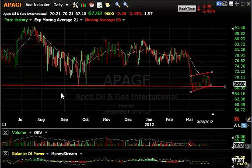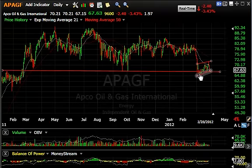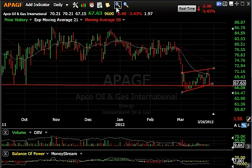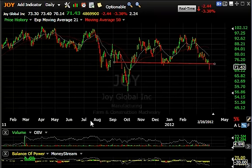APAGF, which is Apco Oil and Gas. Big top formed. Sharp downward movement to support, and it bounced and formed the bear flag. Today it dropped 2.40 or 3.5%. It looks like it may take out 64.5. If it does, that's my next target right near here. Look for some more downside, which can take this into the high 50s.